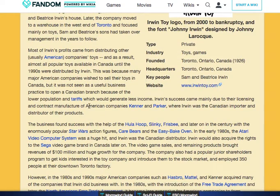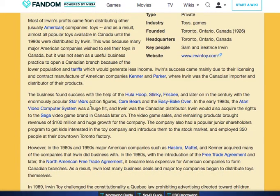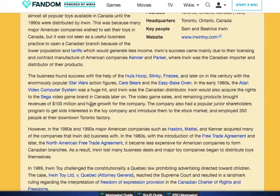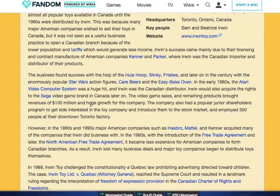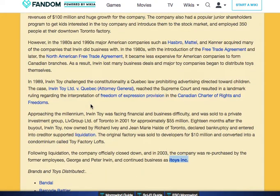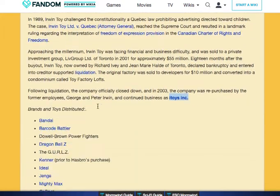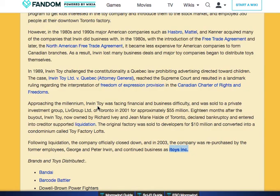had a monopoly distributing toys in Canada, and then as globalization happened and the laws were relaxed, a lot of American companies started to distribute their own toys. So Irwin then started to try to get revenue by distributing Japanese toys, and that was very successful, but in the end, I guess for some of their other toy lines and other legal factors, they ended up going bankrupt. So I'll let you pause the video and read this in your own time.